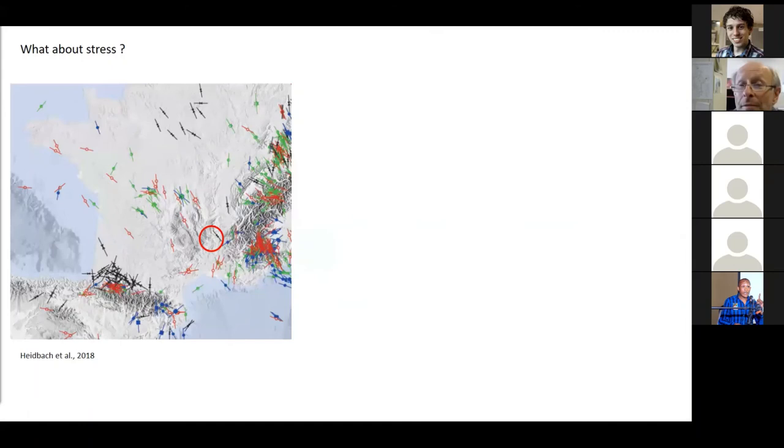What about stress in the area? I show you two pictures because this is also a problem, the stress. This is discussed in the community. What I know is from two types of data. The first one is the World Stress Map, which is here. And you see the area of Le Teil here, and you see there is only one data point, from Bohun, which indicates SHmax in a northwest-southeast direction. Then it's consistent with reverse faulting along a northeast-southwest fault such as the La Rouvière fault.